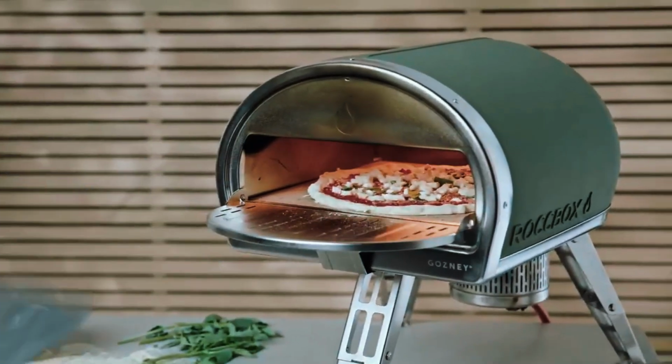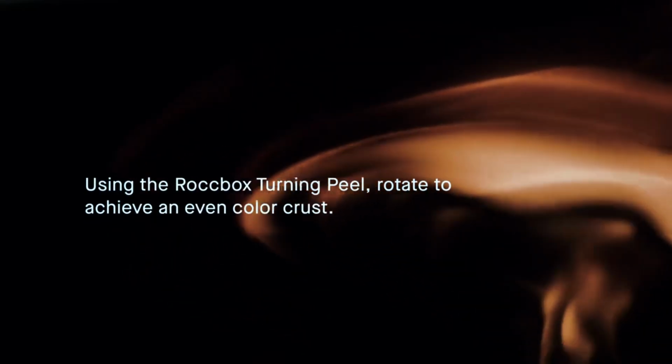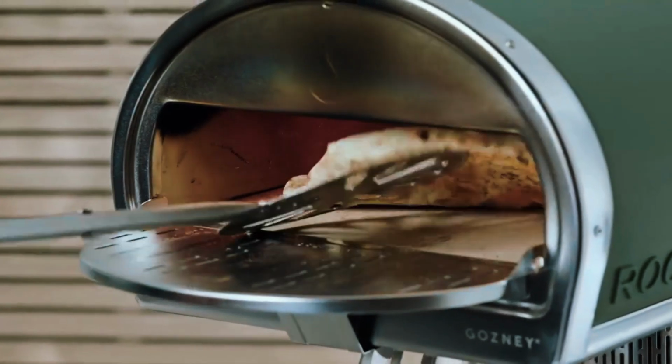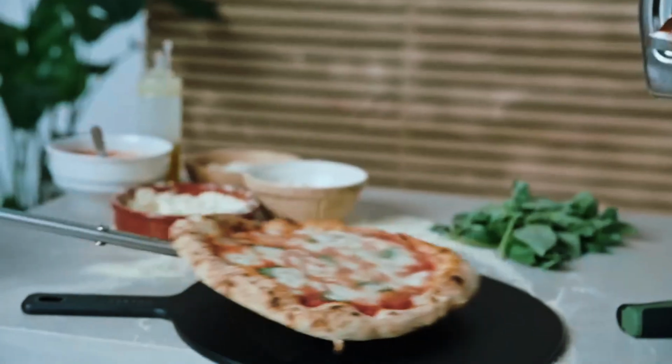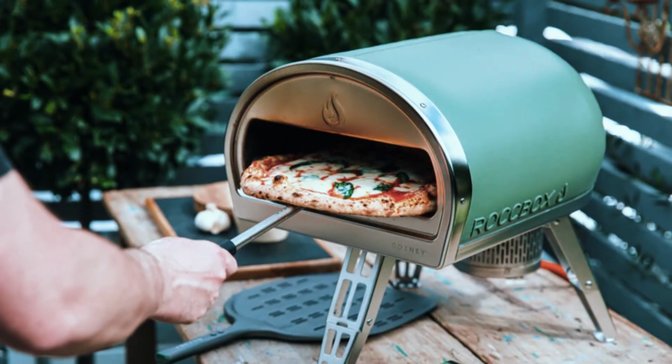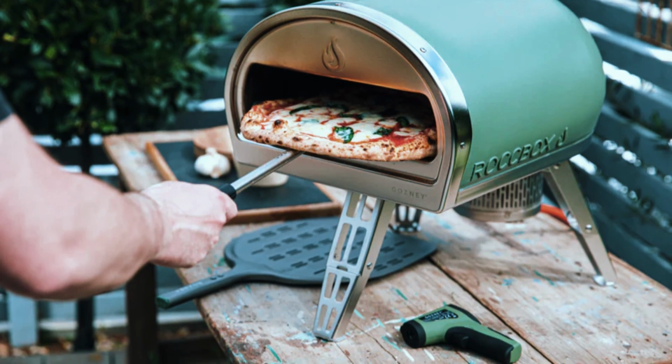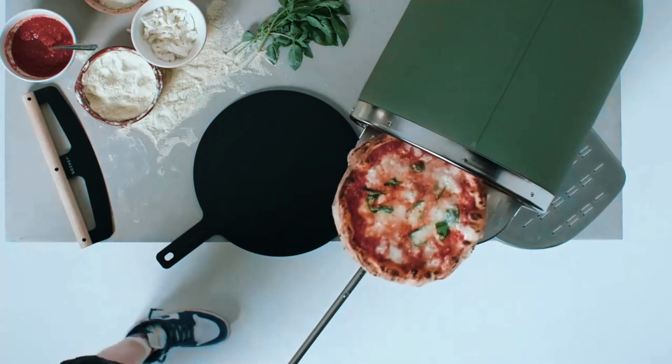The Gozney Roccbox heats up to about 950 Fahrenheit and cooks pizzas in as little as 90 seconds, letting you serve many guests quickly. Its thick stone floor retains heat beautifully, creating crispy, evenly cooked crusts without constant reheating. The Safe Touch silicone jacket stays cool to the touch, reducing the risk of burns. A thoughtful addition, especially when cooking around kids.